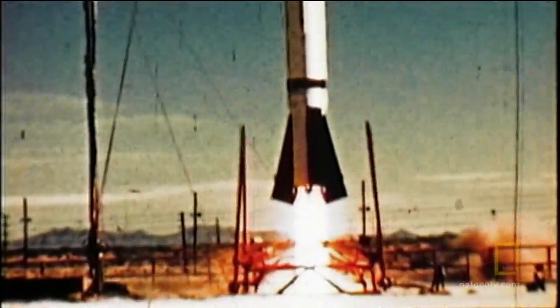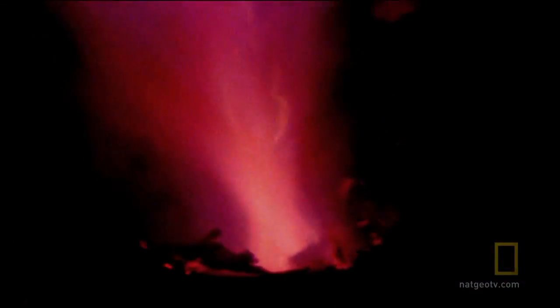For many in the Navy, the thought of putting liquid-fueled missiles on submarines was shocking. I've been told that the submarine captains blanched at the idea. They thought it was an awful idea. There was only one alternative, solid fuels, like gunpowder. They were safer, but far too weak to lift a large missile out of the ocean. Solid fuel needed a big boost.